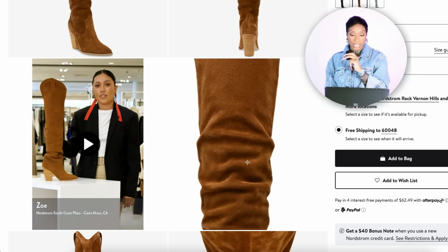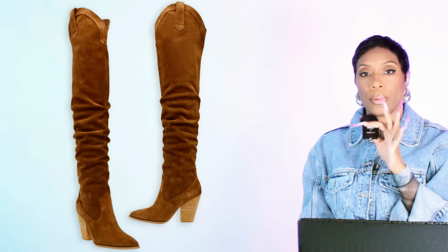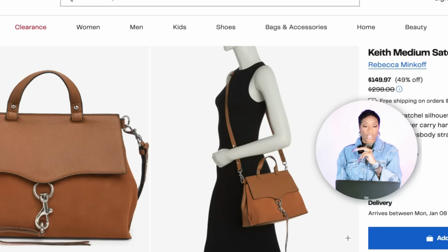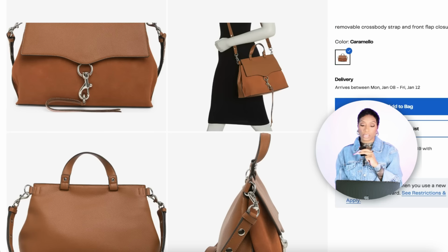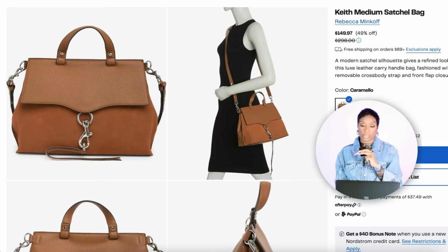They don't have all the Steve Madden sizes, which I know for sure go past 10, but maybe that's all they have available. Anyway, the boot works. Now, I'm going to give us a bag as well, because she had her bag in front of her, which was the reason I couldn't tell what kind of outfit she had on. So I found two bags.